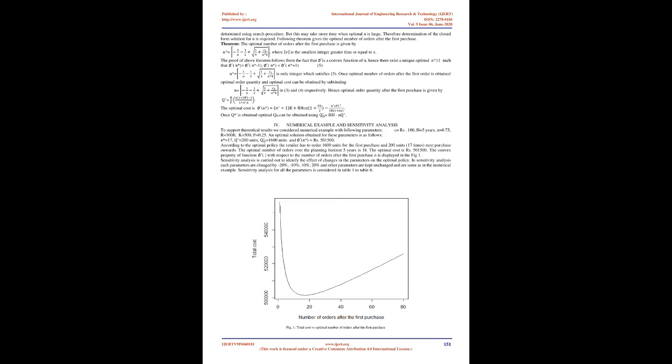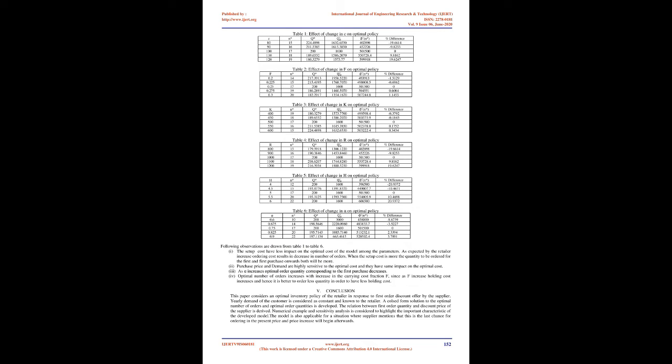By using the relation QD equals RH minus nQ, the total cost can be expressed as a function of Q. Note that the optimal order quantity after the first purchase depends on the number of orders after the first purchase, n, which also needs to be determined optimally. After the substitution of Qn asterisk for Q, the optimal cost for a given n, denoted by O asterisk(n), can be found, which is given by the expression where L equals RF/(A(1 plus HF)) minus 1. It can be observed that once an optimal n which minimizes O asterisk is found, the optimal order quantity after the first purchase and the optimal cost can be found. Hence determination of optimal n needs special attention. The following properties of O asterisk are useful to determine optimal n.